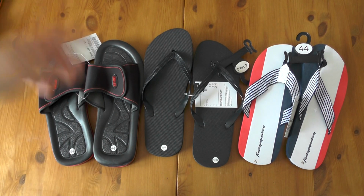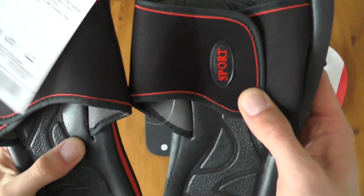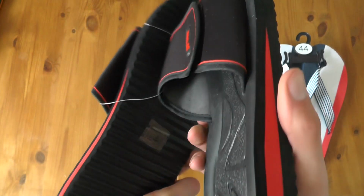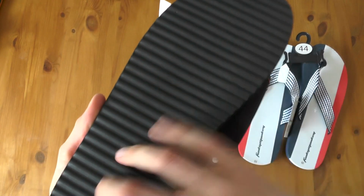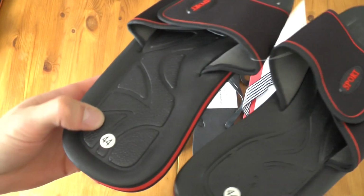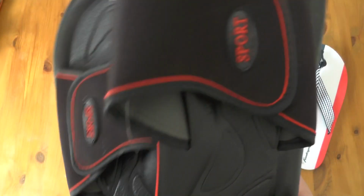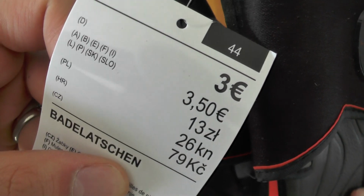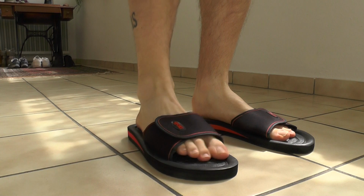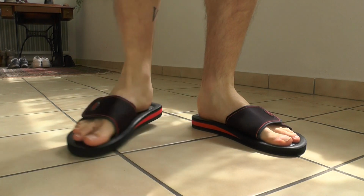So what do we got here? A regular pair of slides, which you can adjust, which is pretty nice. A nice contrast with red on top, black, and that's it. Your super basic sole right here, and how it feels on feet, very basic. Why? Because it's pretty hard, kind of like a rock. And what do you expect for, let me check, $3. That is about it, and this is all you get for going to the lake. All good, why not? If you lose them, then they're gone. And if you have them for a year, all good.